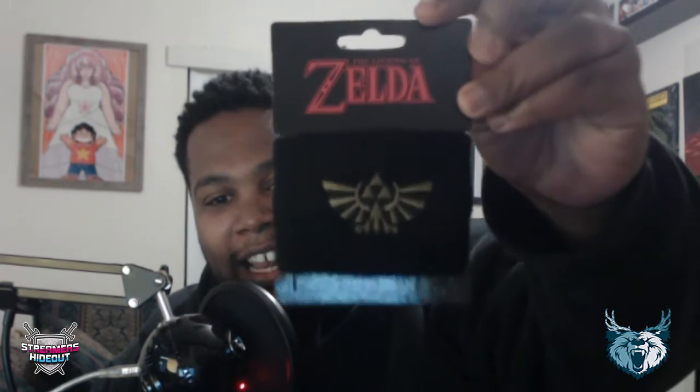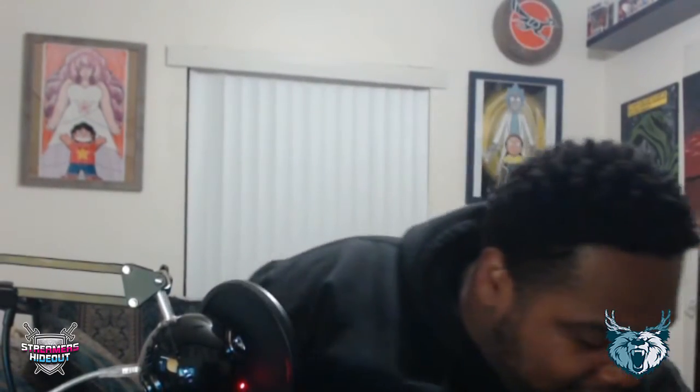Oh, damn. I thought it was a koozie, but it's a Legend of Zelda freaking wristband. Dude, this is crucial. Once again, because I'm a hoarder and I like to collect everything and not take it out of its packaging and I'm weird like that, this is going to stay exactly like this. I'll probably even put it in a Ziploc bag just because I'm a weirdo like that. Let's see what else we got going here. Let's dig a little deep.